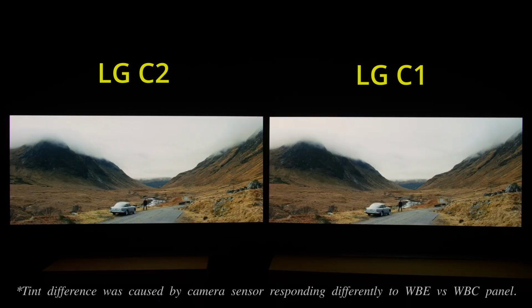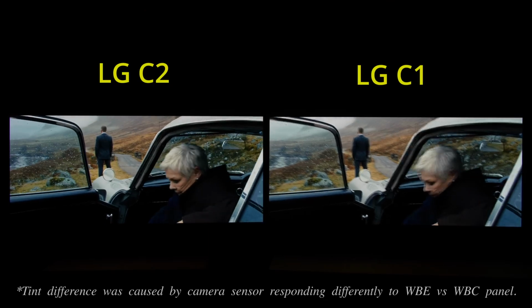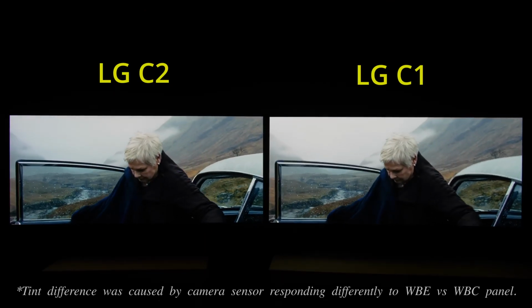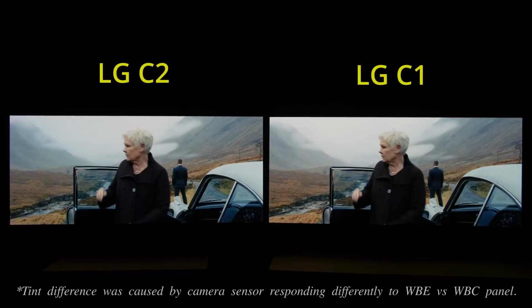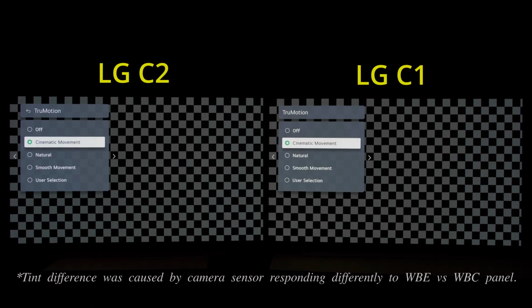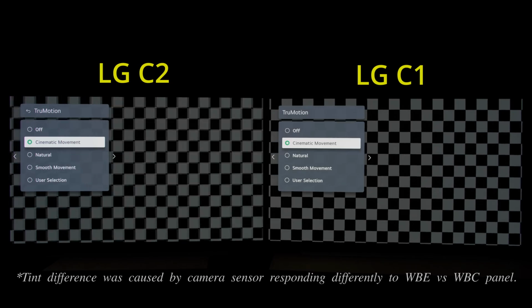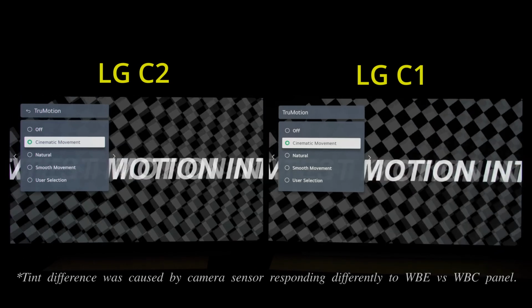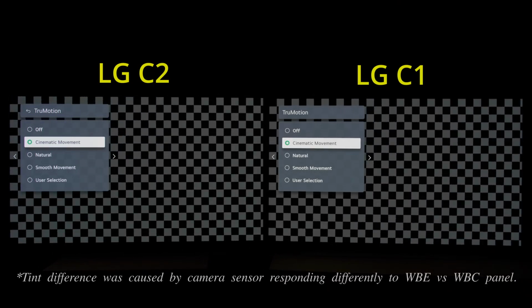However, in some 1080p Blu-ray scenes containing densely packed detail, we thought the more aggressive upscaling on the LG C2 could appear a touch over-processed, while the C1 would look a bit more natural. Another improvement delivered by the new O22 chipset is in the area of motion interpolation. Engaging the same level of TruMotion introduced fewer interpolation artifacts on the C2 compared to the C1 on our own custom-authored test pattern containing complex movements.